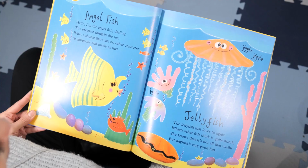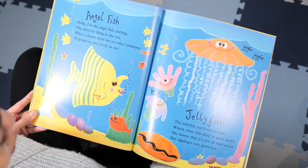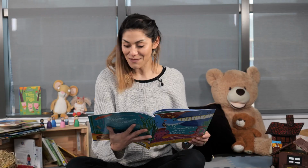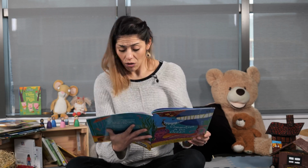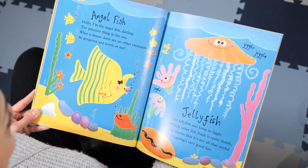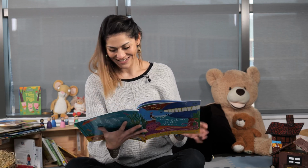Angelfish. Hello, I'm the angelfish, darling. The prettiest thing in the sea. What a shame there are no other creatures as gorgeous and lovely as me. The jellyfish. The jellyfish just loves to jiggle, jiggle, jiggle, which other fish think is quite dumb. She knows that it's not all that useful, but jiggling's very good fun.